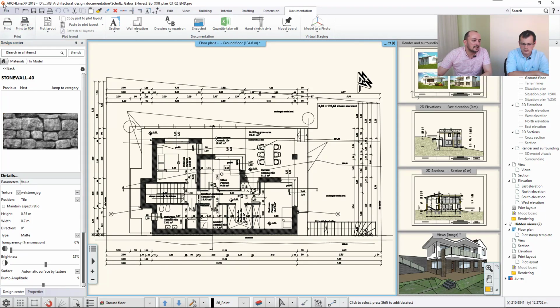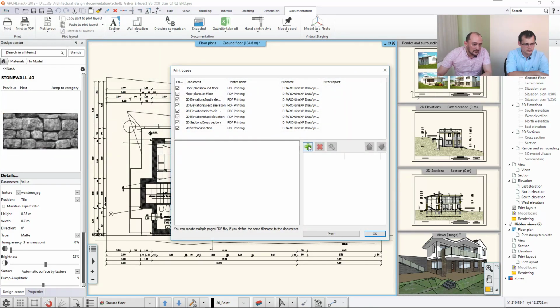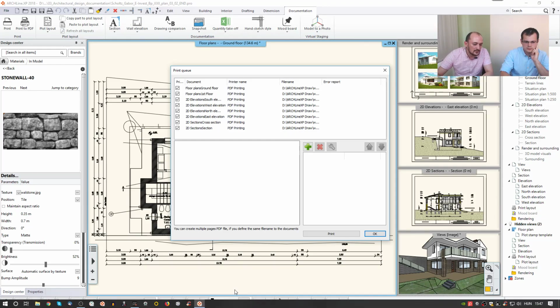So I can build up a print task list, a print queue, and add content here, add another one, and I can set up a ground floor, print it to a PDF, and then print it to a printer, or I can set up the same content into the same PDF file, and that way you can create a multi-page PDF, which I already created before.